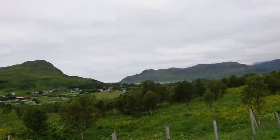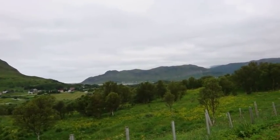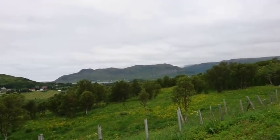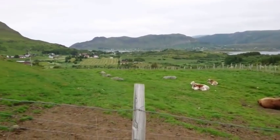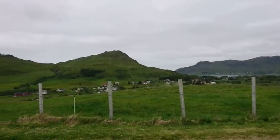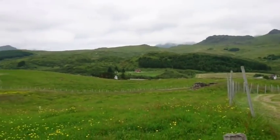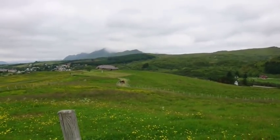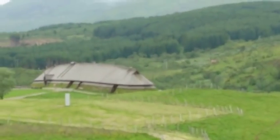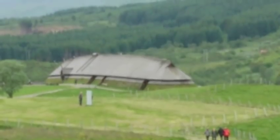From here we can see the fjord through which the ships would enter into the Kingdom of Hálógaland's center, Borg. Around the year 700, the largest of all the halls was built. This was just before the Viking Age, and here you can see it from a distance. This hall was 83 meters long.